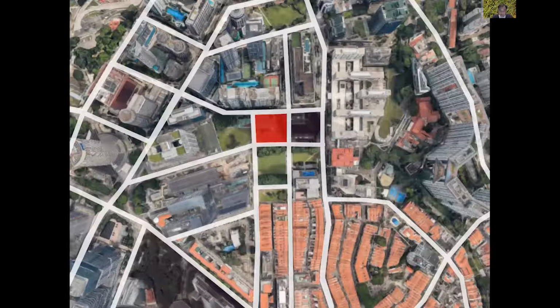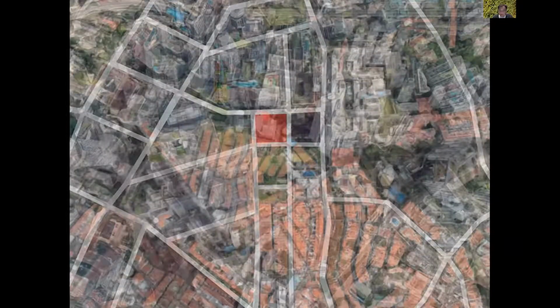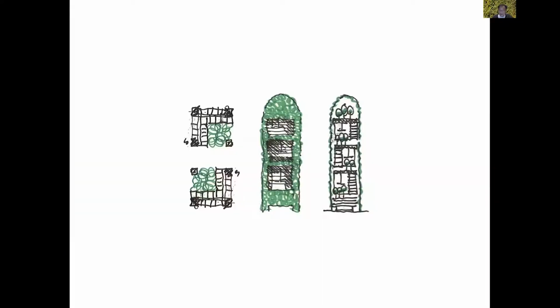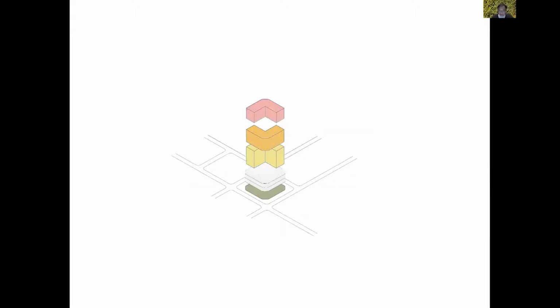This is a land sale site measuring about 47 meters by 47 meters as part of the city grid, and the site is bounded on 4 sides with roads. It is located at the fringe between the historic Chinatown district and the CBD, the Central Business District, and housing districts. This is an early concept sketch that we presented to our client, Far East. As you can see, there will be sky gardens and vertical greenery. And Far East liked the idea of encapsulating the Singapore experience of a city in a garden in a building.